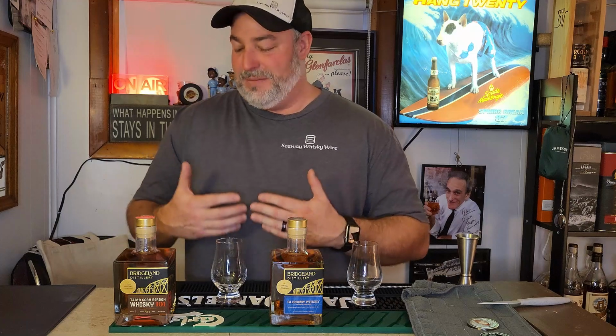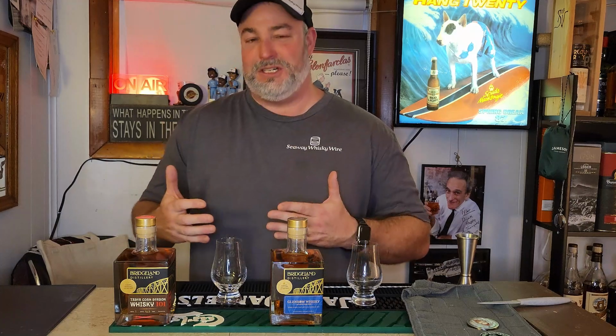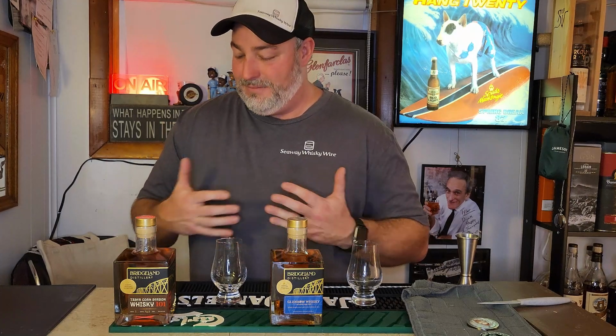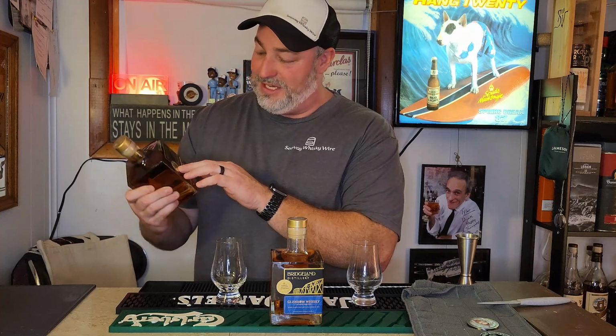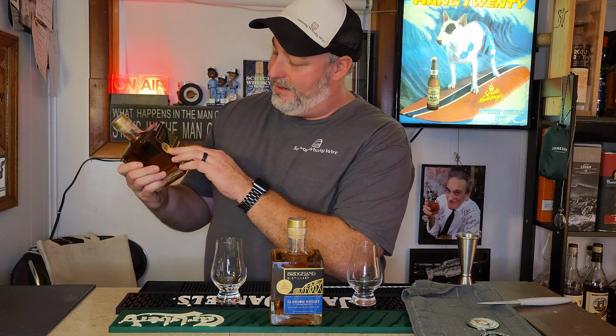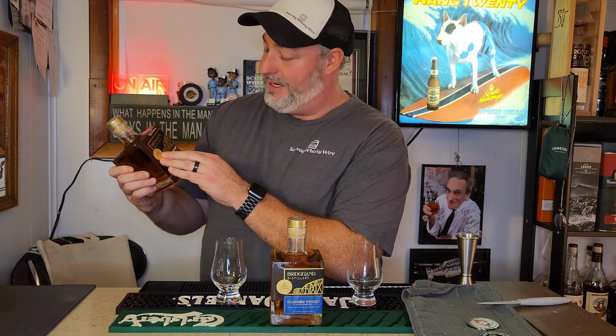Just tons of information on the packaging here, and I really appreciate their transparency. And anything you could want is on there. Again, where did they grow the grains? Where did the water source come from? Natural produced product and naturally presented product. Non-chill filtered, no color added. It tells you a little bit about the distillery. They've got this Alberta Distillery of the Year sticker on it here.